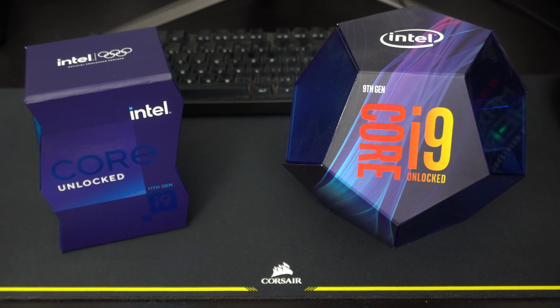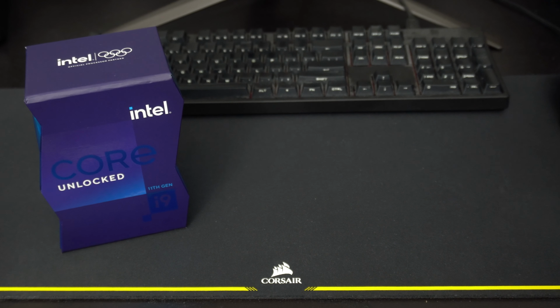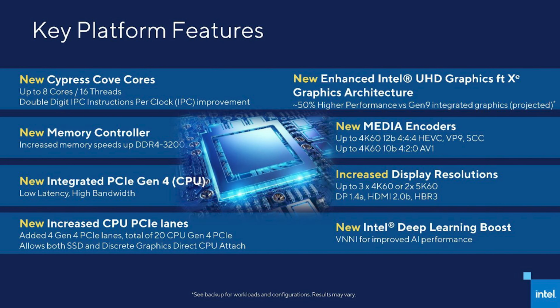Now unfortunately I don't have any comparable CPU to put this up against. I had a 9900K, but I actually got rid of it before I received this chip, so for the most part I'm going to show the standalone numbers. I had to skip the integrated GPU even though I really wanted to test it since I couldn't find the drivers for it, so we might have to wait till launch to see how much better it is. Intel is claiming up to 50% improvement over last gen, so that'll be interesting to see.